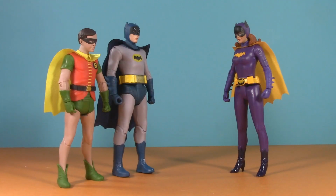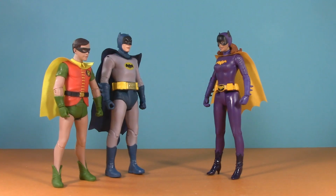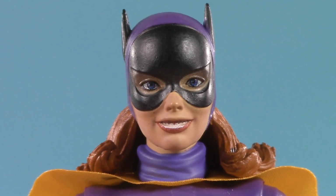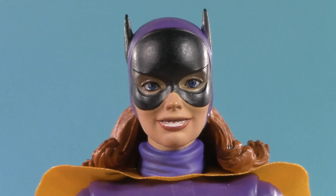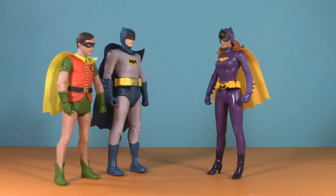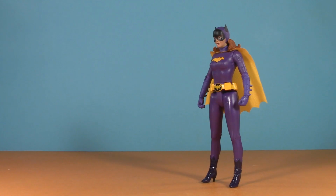Batgirl, it's good to see you. It's good to see you too. Holy Little Red Riding Hood! What big eyes you have! What are you talking about, Robin? I'm just your crime-fighting pal Batgirl. Don't you wanna go fight some crime? I just remembered Robin and I have an emergency nighttime fishing trip. An emergency nighttime what? Oh.